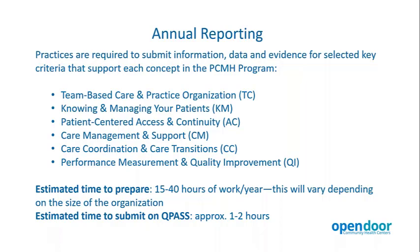These categories are probably very familiar for you if you're already in the annual reporting phase. These are the core categories that you moved through in your initial application process. So, team-based care and practice organization. In this category, you'll be required to show something like pre-visit planning. How does this happen at your organization? It also might require that you monitor and attest that your teams are huddling every single morning.